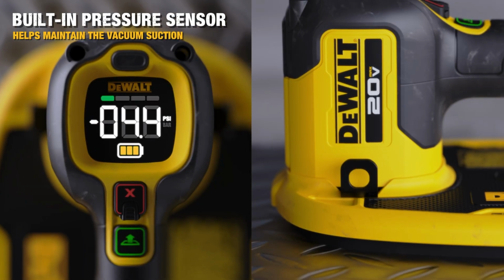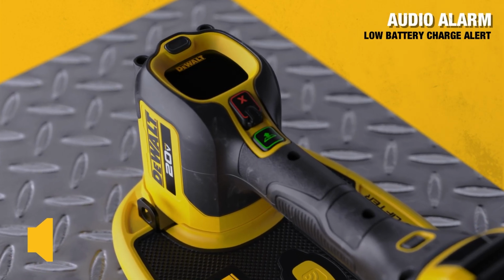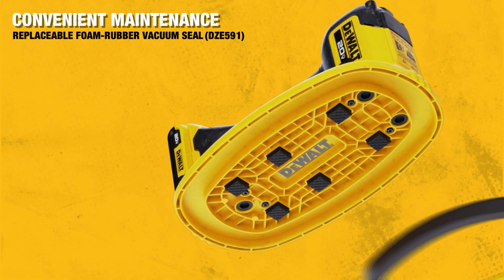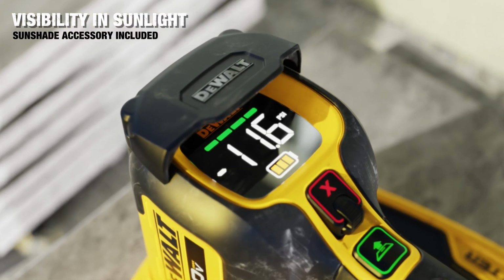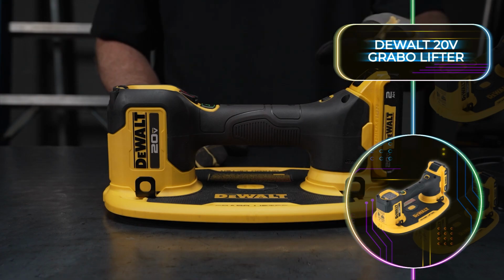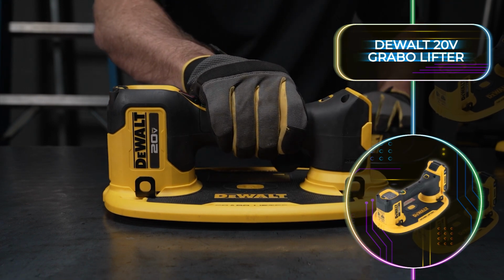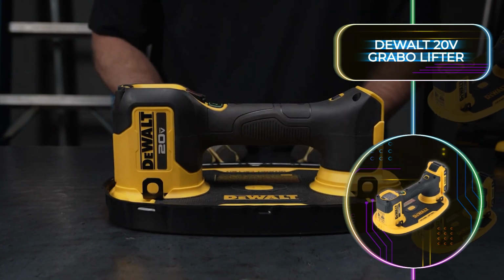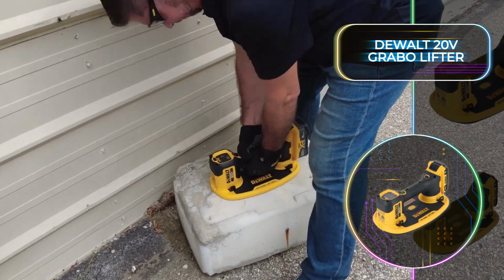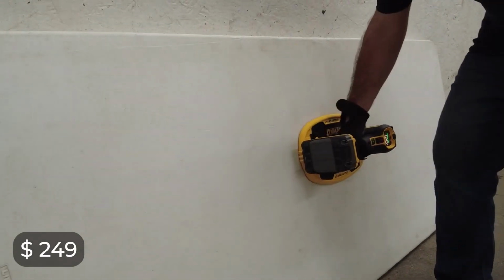This is paired with features like a bright digital pressure gauge display, an audio alarm for low battery alerts, a double action button for maximum control, and a quick replace foam rubber vacuum seal. This isn't all, since it also has a protective seal cover, a sunshade for improved visibility, a 20-volt max battery with an exceptionally long runtime, and a handy carrying case, battery and charger. This lifter will keep up with even the longest days on site, making tough lifting tasks faster, safer, and a lot easier. All this for a price of only $249.